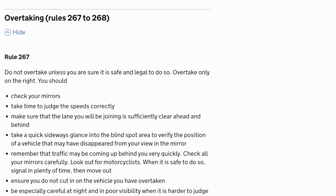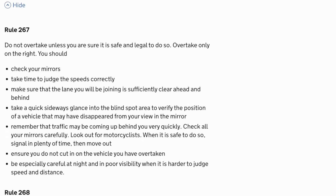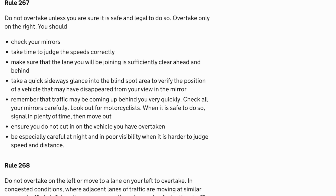Overtaking, rules 267 and 268. Rule 267. Do not overtake unless you are sure it is safe and legal to do so. Overtake only on the right. You should check your mirrors. Take time to judge the speeds correctly. You should make sure that the lane you will be joining is sufficiently clear ahead and behind.